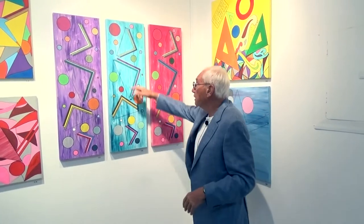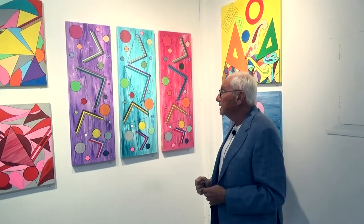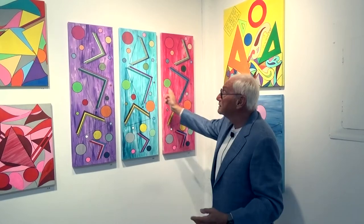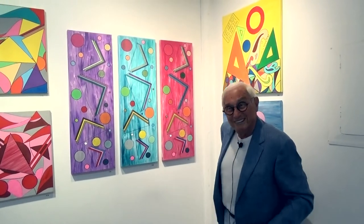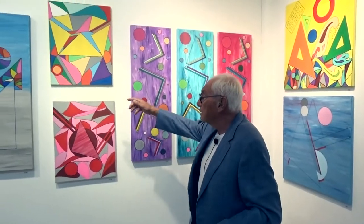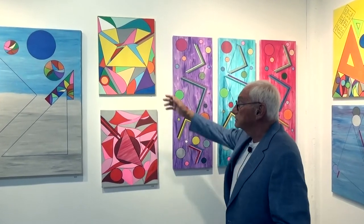I generally don't make sketches before I create the art. I generally start by creating the background colors, and I'll do it just with the plain colors, and then I'll decide this is what I'll do. And I did this as a triptych, and you could purchase one or three or two, whatever your pleasure. Again, these are more recent work that I have just done in the last year or two.